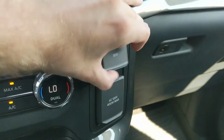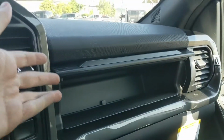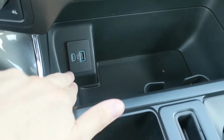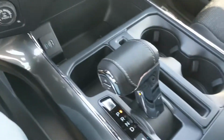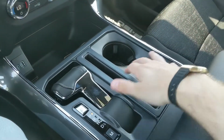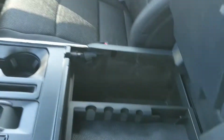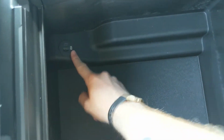Moving on to the right, you have a 12-volt and 120-volt power outlet, as well as having this compartment above the glove box for more storage. And then you have this compartment here with a USB and USB-C, so you can plug something in from there. Then you have your main shifter with select shift on the side, so you can manually shift through your gears and can be stowed away for more storage here. Then you have two cup holders and your center lockable compartment / armrest with a removable tray and a ton of room inside, including another USB and USB-C.